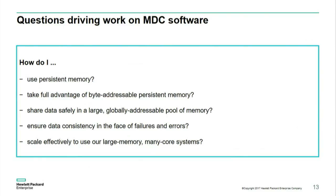So the questions driving the memory-driven computing software work that we've been doing in Hewlett-Packard Labs include: how do I use persistent memory? How do I take full advantage of byte-addressable persistent memory? How do I share data safely in a large, globally addressable pool of memory, and in particular ensure data consistency in the face of failures and errors? This is clearly important to customers using it.